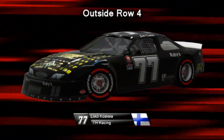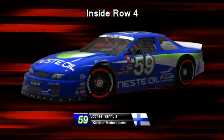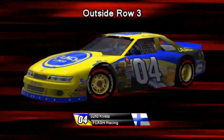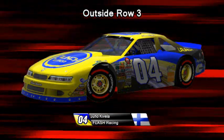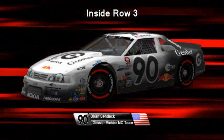On the outside of row 4 is Esko Koskela, the other TH Racing car. Look out for him today. And Yunus Hanula did not qualify last year. He starts for Christian Kalela's team this year. On the outside of row 3, Juho Kavela, the Flash Racing third driver, usually starts this race only. And Brian Sendak almost won this race a few years ago on the inside of row 3.